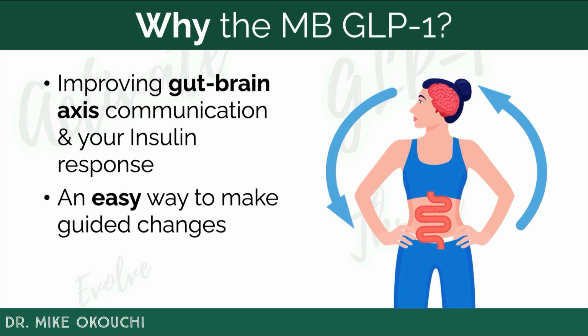Now, why the mind-body GLP-1 system? The thing that I'm most excited about is that this helps to improve the gut-brain axis communication. And this is the biggest thing that I harp on with all of my patients, and it's one of the foundational tenets that we work on in order to improve your health. The biggest thing with that is if your gut is off, so is your brain, one, in clarity of thinking, and two, in your decision making.